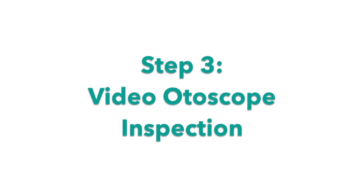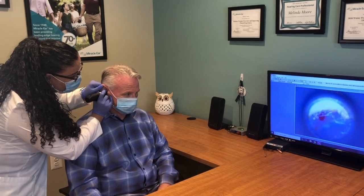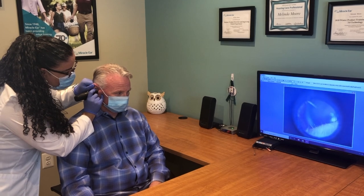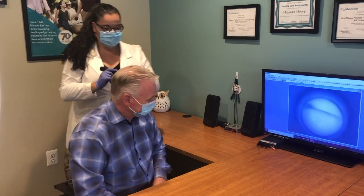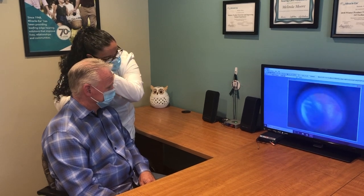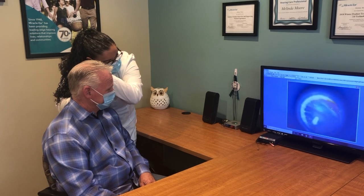Next step in the process would be the otoscopic inspection. Your hearing care consultant will use a video camera where it will look inside your ear and be able to show you on the television screen your ear canal and your eardrum. Now what we're looking for in this is we're looking to be able to see a nice, clear, healthy eardrum. We're going to see some wax, we're going to see some hair, that's normal. We just need to be able to see beyond that to know and be able to see and recognize a clear, healthy eardrum.